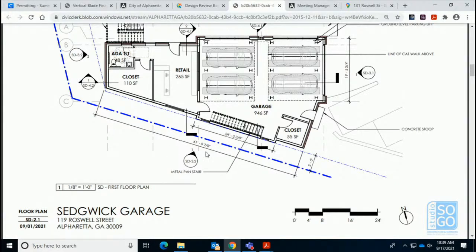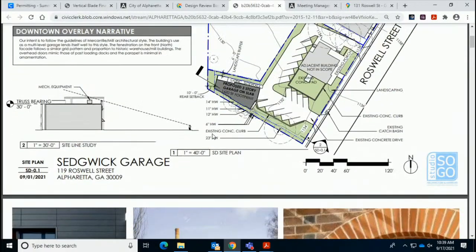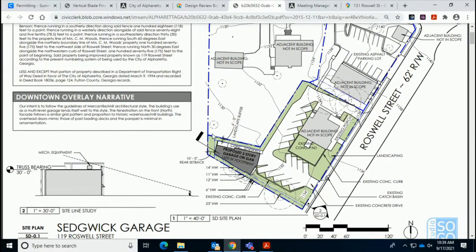Maybe, Brett, can you go to the very first picture? It kind of shows, yeah, there you go. So this is the 5-foot setback right here, 5 foot there, and 10 feet from the property line. And that other building is, I would bet 5 foot, maybe just a little bit more.